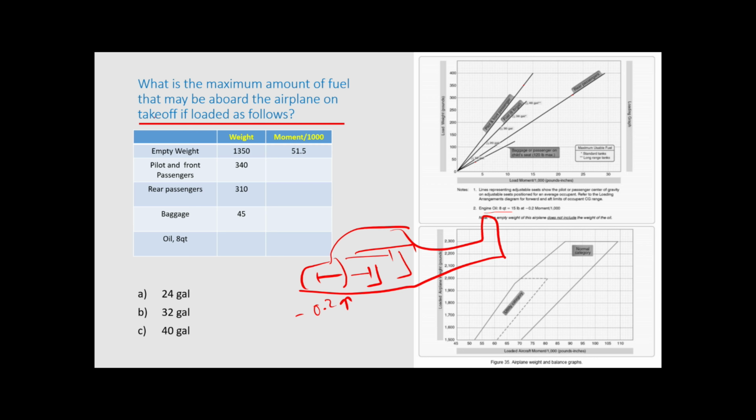What do you think? All right. So in this case, the question is how much fuel? What's the maximum amount of fuel we can carry? So we figured out a good way to start is to figure out your weight and moments. Take your sum of your moments like before. I think I got 91 and our weight ended up being 1350 plus 340 plus 310 plus 45 plus 15 pounds for the oil. That comes out to 2060 of our total weight.